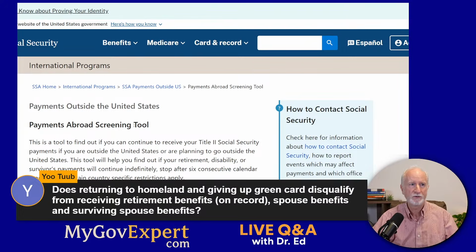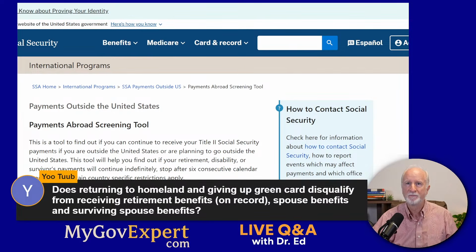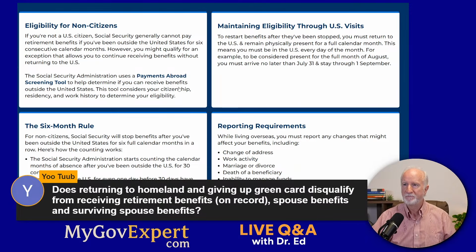And there it is, the Social Security website. And you just answer some questions. It takes a couple of minutes and it'll tell you, for your particular status and your particular country, whether you can continue to get benefits. So again, just go to mygovexpert.com and click on living overseas.